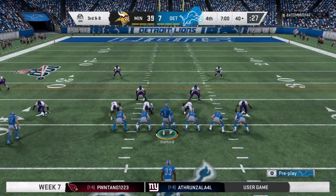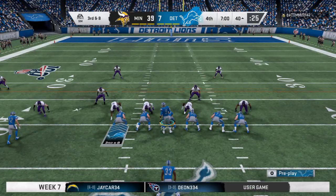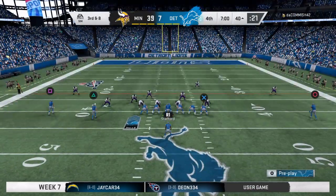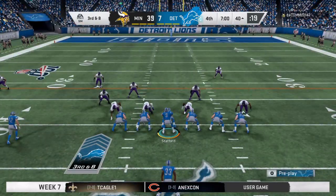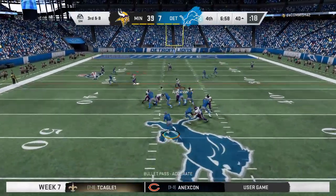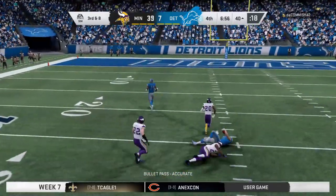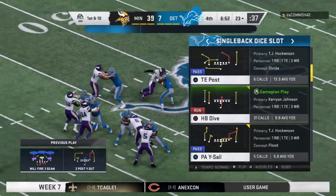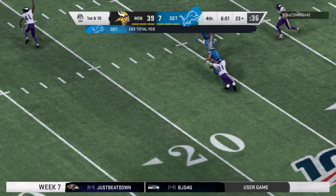In need of a conversion on 3rd down. They had the big play to start the drive. Back to throw. Stafford. It's caught. Jones. They'll get 17 that time, and the Lions have a first down.